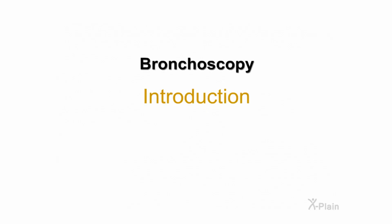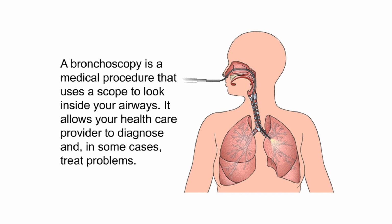Bronchoscopy. Introduction. A bronchoscopy is a medical procedure that uses a scope to look inside your airways. It allows your healthcare provider to diagnose and, in some cases, treat problems.